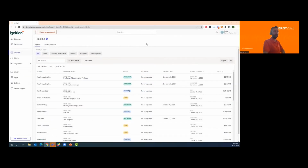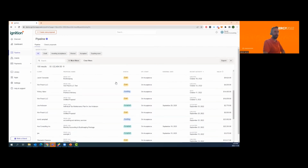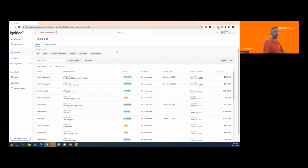And now the next thing we're going to do is take a look at all of our proposals that we've sent and get a list of all of our awaiting proposals and see all of our accepted ones, as well as drafts that we haven't sent out yet. So here I have that comprehensive list of all of my proposals. And of course, depending on what I want to see, I can filter this list.